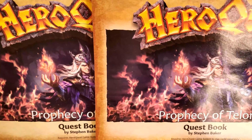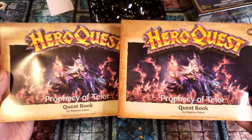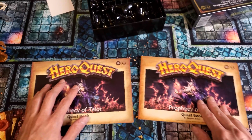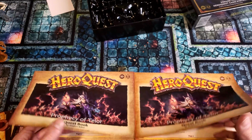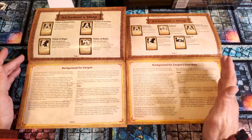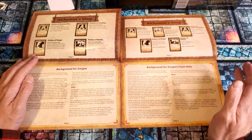It looks like the Prophecy of Telor quest book was printed with a slightly higher DPI. At least the details look just ever so slightly more crisp to my eye on the new version, the retail available version of the quest book. Let us open it up and see what differences we can see. Now, I know this is just going to be on the nitpick level, but it looks like the newer text has slightly better editing. There's a little bit more attention being paid to the conciseness of the wording.